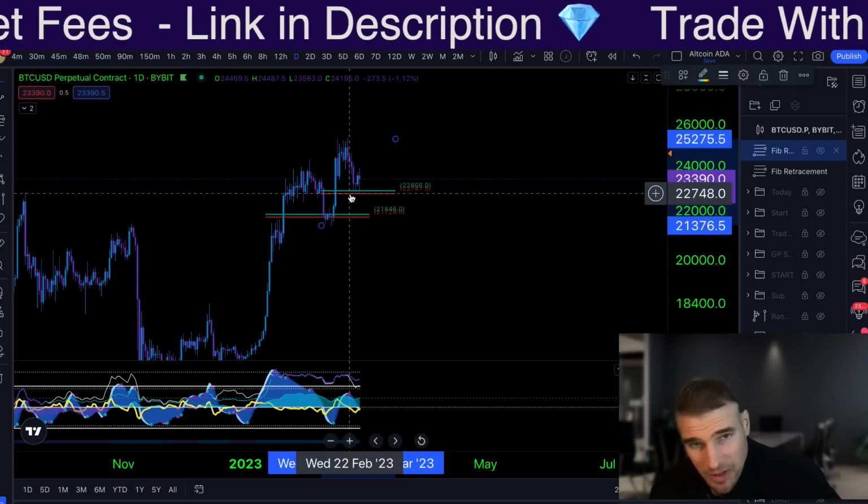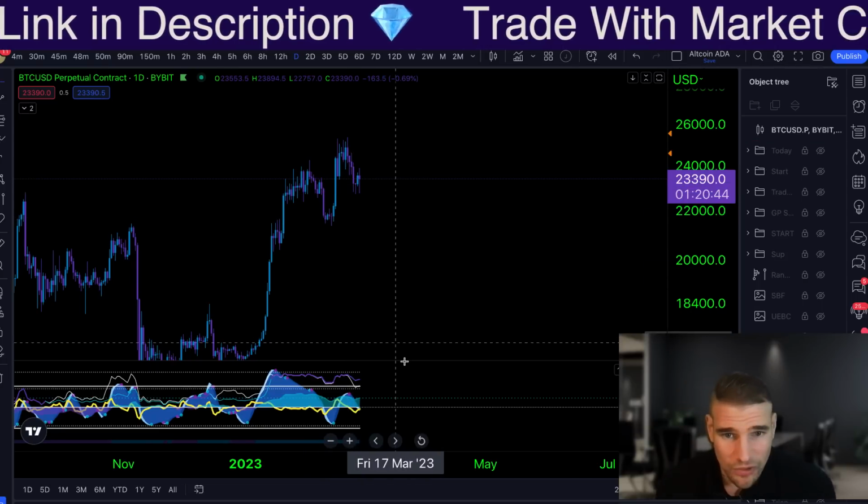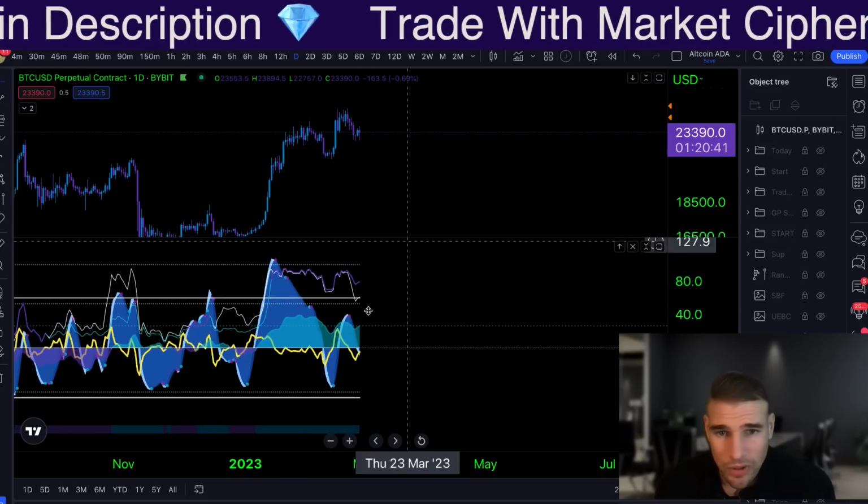Something else that is keeping me bullish right now is the fact that when we look at the daily time frame, we are seeing something that is also very bullish on Market Cipher.